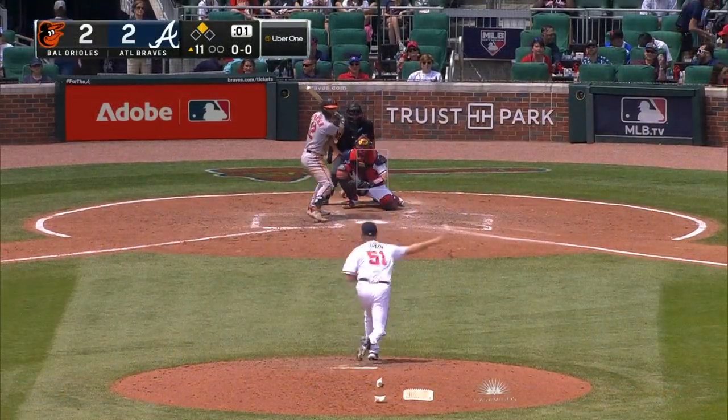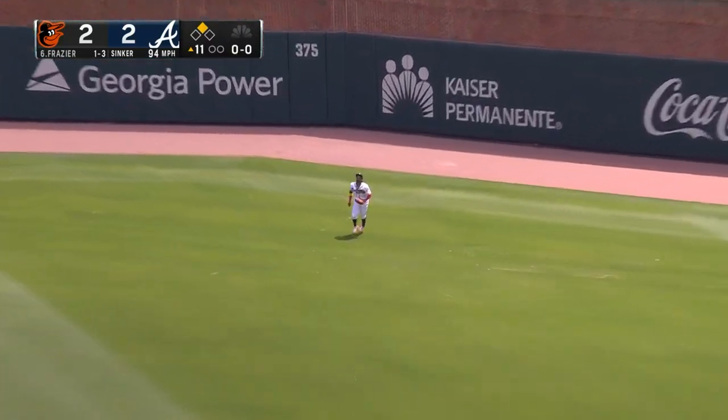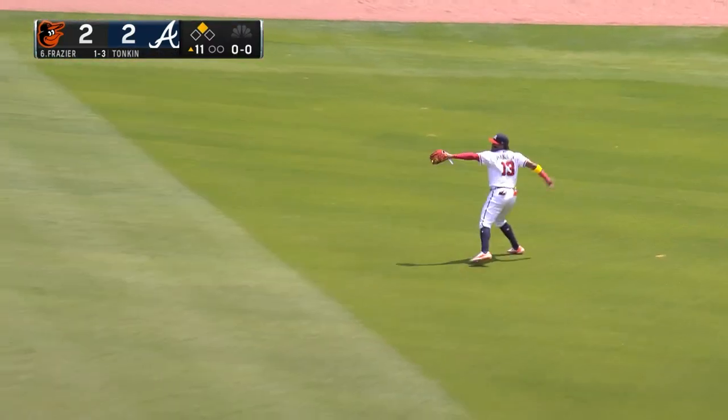Austin Hayes, the runner at second base. We continue in extra innings. And the first offering thrown by Michael Tonkin in relief is a fly ball out to right.